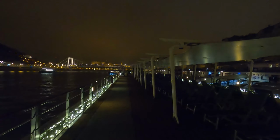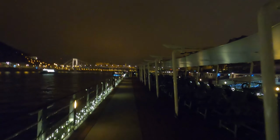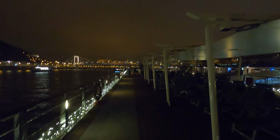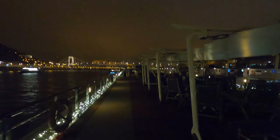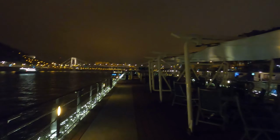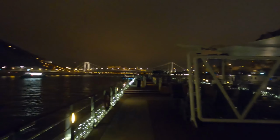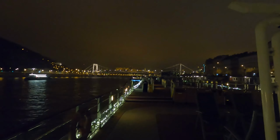But we are going to get ourselves back inside, because it is crisp out here tonight. Crisp is perhaps not quite the right word. Downright frigid is the word for it. So we're going to head back inside, but that's a view of Budapest at night from the sun deck.